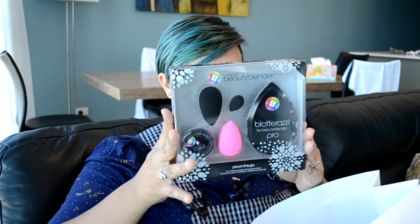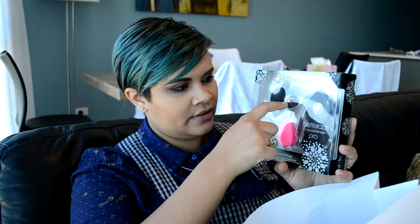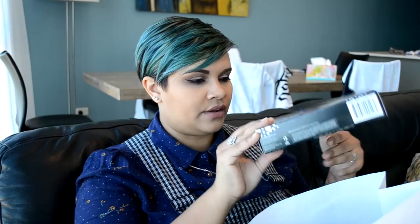I got the Beauty Blender Pro On The Go. So it's their little pro kit with a couple of beauty blenders, the black one, pro one, and the original little pro mini beauty blender, and a solid beauty blender cleanser, which I'm interested to try because I've actually never used the original beauty blender proper cleansing product. So yeah, I'm keen to try that one.